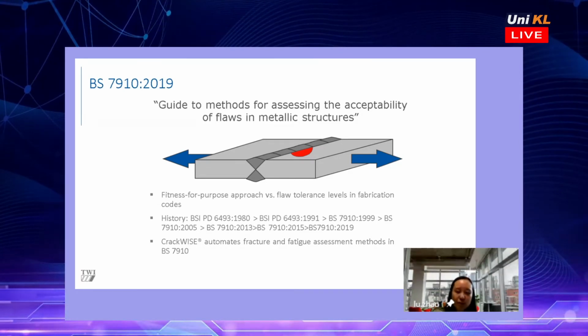And so that's the standard. And CrackWise is the software developed by TWI that automates this calculation, because BS 7910 is a thick guide full of formulas. And you need to go to the right formula based on the assumptions you make and the scenarios you have. And CrackWise just provides a tool to automate and make it easier for the users to utilize the standards in order to calculate the fracture and fatigue assessments.